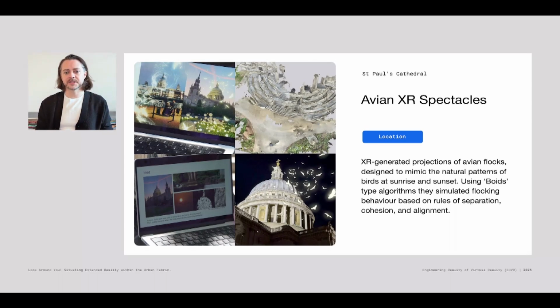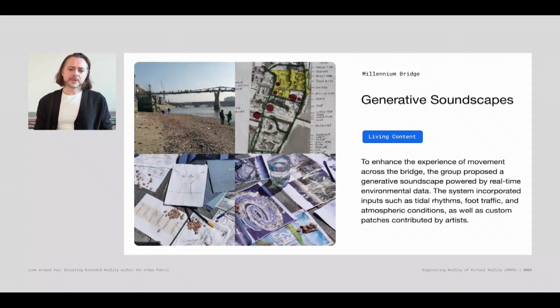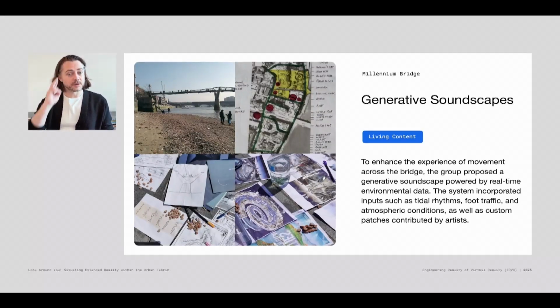The next group here, they were one of the few groups to really lean into the non-visual aspect of it. We talked a little bit about haptics in the first response. The response that we saw here was all about audio. So they weren't mocking up visuals for what might be hovering in front of your eyes. They were interested in what might be piped through your headphones as you're moving across the Millennium Bridge.